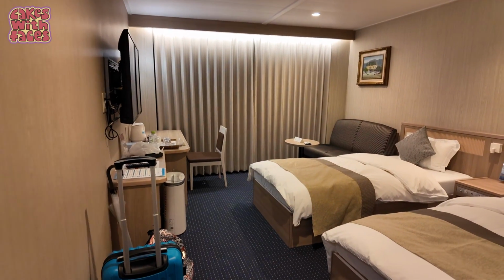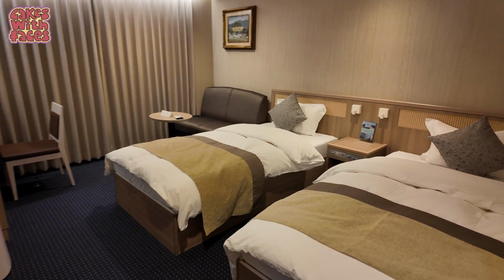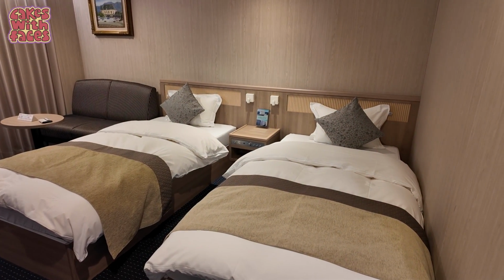We're on the night ferry. We've just got into our room. It feels like we're on a mini cruise. Let me show you around. It's actually a lot like a hotel room, and then you feel the ship move slightly and you remember you're on a ferry. This room is a suite. It's actually a pretty good size compared to a lot of Japanese hotel rooms. It's got twin beds. Both of these are slightly larger than normal single beds, I think.